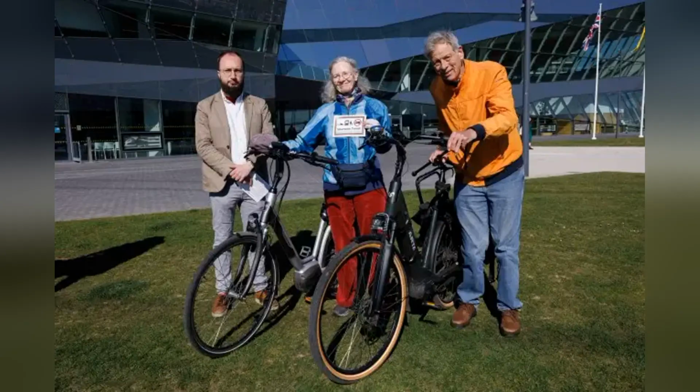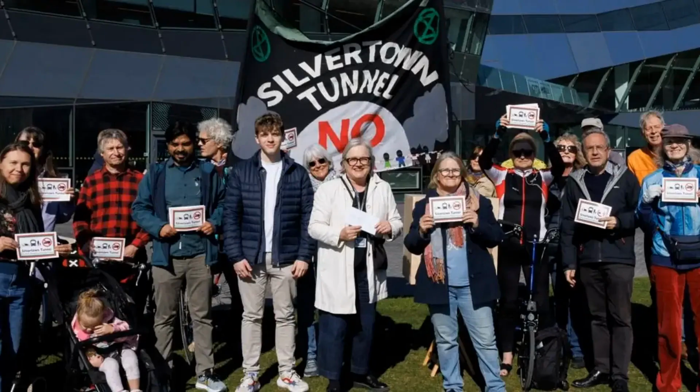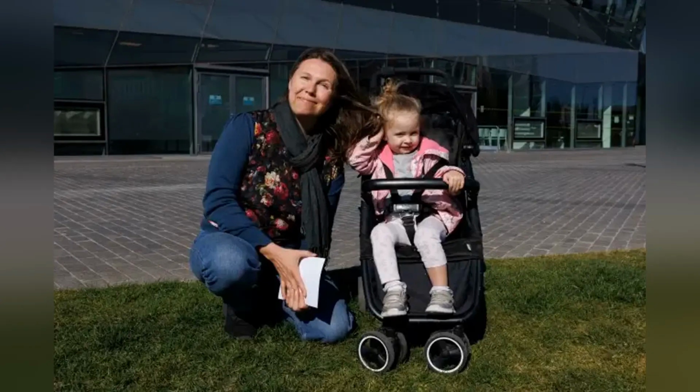It means drivers will now have to pay £4 every time they use the tunnel during daytime. Toll charges now apply to every crossing through the nearby Blackwall Tunnel as well. You can read more about the charges and discounts here.